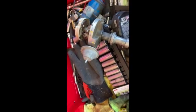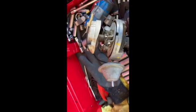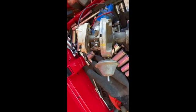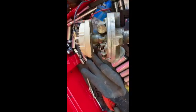So we need to prime our Summit crate motor for our green Jeep. This is from the Willys hot rod I had that I finished restoring and painting and sold. And I took this out and put an HEI in it. And I figured, this should be a good primer someday. Well, now I need it.